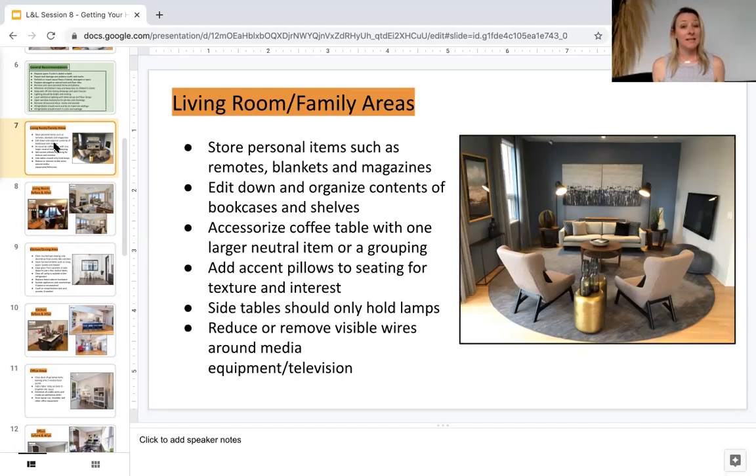So editing down those bookcases will have a big impact because it's also going to start to relieve the clutter. And a really good way to take on these tasks as you're moving through the space is just to keep yourself in the mindset that you're going to be packing to move because you're moving anyway. So just start putting those things in boxes, getting a good head start on packing up to go, and you're going to find that this is actually going to do a lot of the heavy lifting for you.